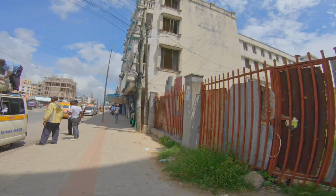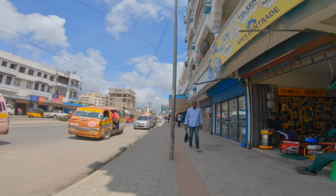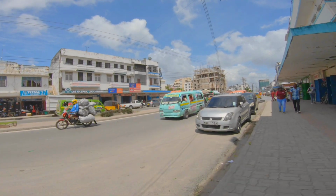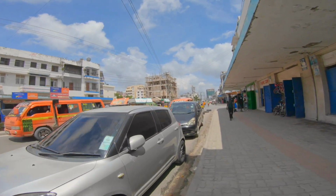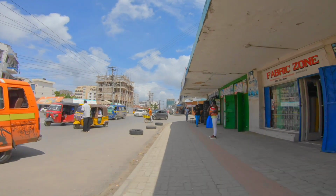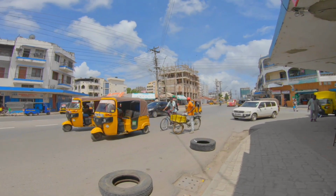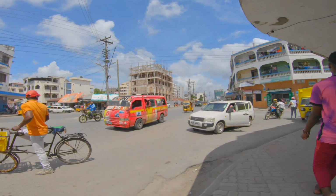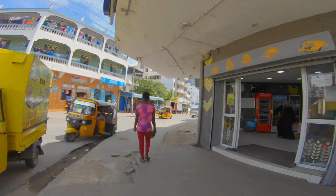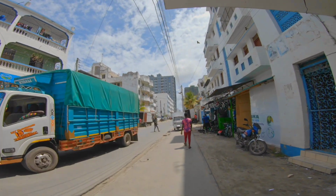So, guys, these are the raw and real streets of Mombasa. Everything you see here, this is actually how Mombasa is. So new buildings keep on coming up. If you look further that side, another building. Mombasa is growing, but really gradual. So, I'm going further this side, where I'm going to start another section of the vlog around this area.